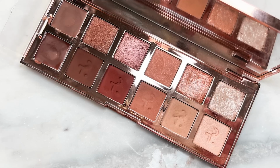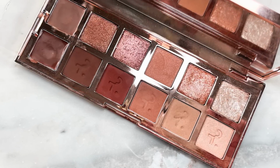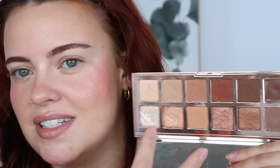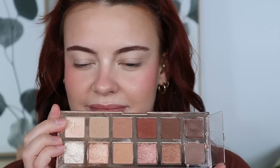Next up, I have the Patrick Ta eyeshadow palette. I would still consider this one of my favorite eyeshadow palettes. I feel like it's newer to me in the sense that I just fall in love with it every time I look at it. And I love its versatility because it has the fun creams in here. I just adore it. And the shimmers in here are really fun because they're toppers, so it just looks like glossy toppers. It's fun to just experiment with it. These are my colors. I feel like this is me in a palette, you know?